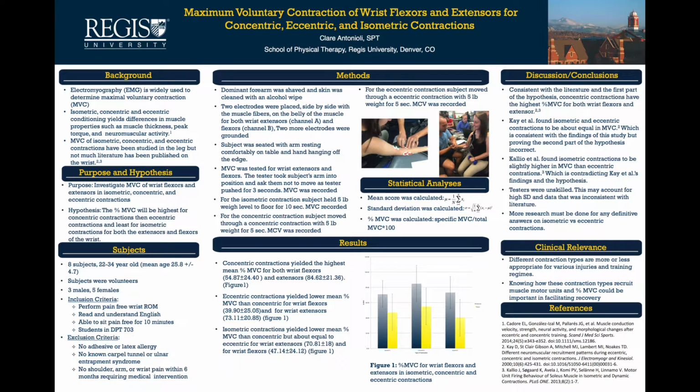Hi, this is Claire Antonioli, and today I'm going to talk with you about maximal voluntary contractions of wrist flexors and extensors for concentric, eccentric, and isometric contractions.